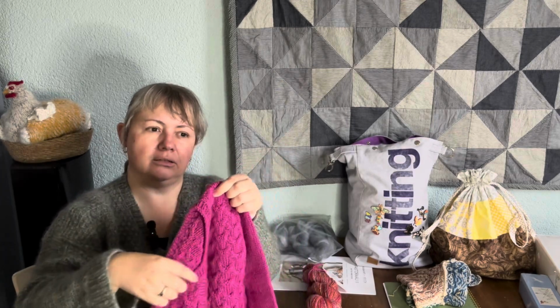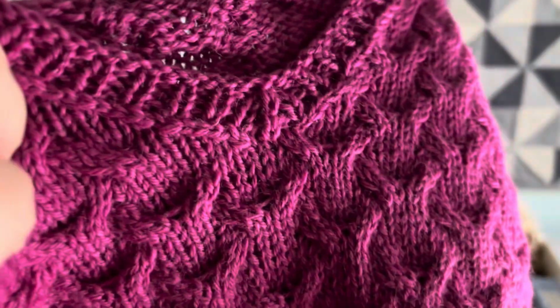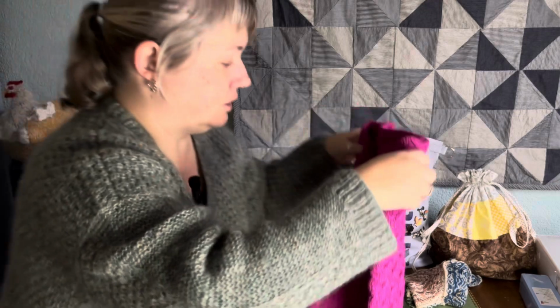And there's something else written in the pattern for the little decrease, but I did a, what do you call it? Center double decrease, something like that. And it gives it a nice effect, I think. I think it's lovely. If there's a V-neck, I tend to use that one.